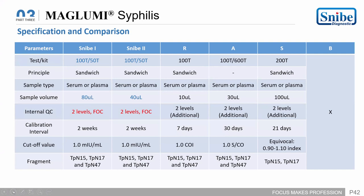And these are the specifications and the comparison between the SNIBE first generation and second generation versus the other Roche, Abbott, and Siemens assays. We have an edge in the test size. The sandwich technique is the same. We have a minimum sample volume. We have serum and plasma recommendation with 2 levels of QC free of cost. We have a 14-day calibration interval with a cutoff value of 1.0, as compared to the cutoff value of 1 with Roche and Abbott. They have a C over I index ratio, and we have fragment detection of Treponema pallidum TP15, TP17, and TP47 as well, which Siemens has in its detection.